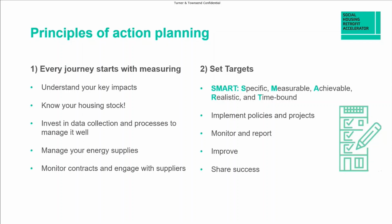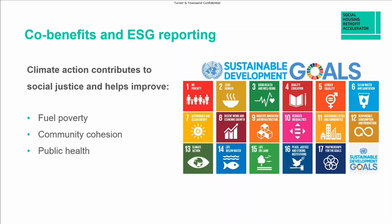As I mentioned in number 2, smart targets: specific, measurable, achievable, realistic and time bound. Really useful, particularly when we're thinking about carbon. It needs to be achievable. It should be challenging, but it should also be something that we can do. A lot of organisations align targets and reporting to the UN Sustainable Development Goals, and particularly for us in social housing, this can be around fuel poverty, community cohesion and public health. So these are a really nice way of being able to communicate that.